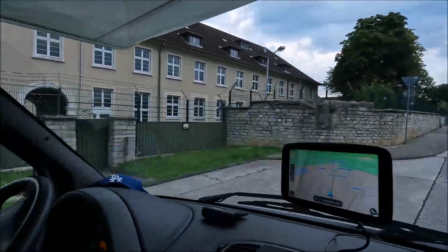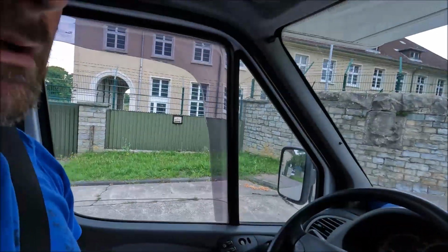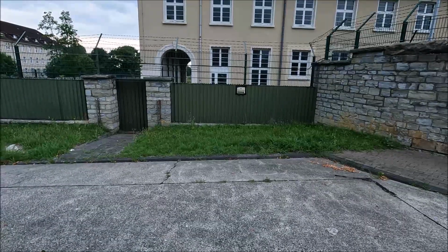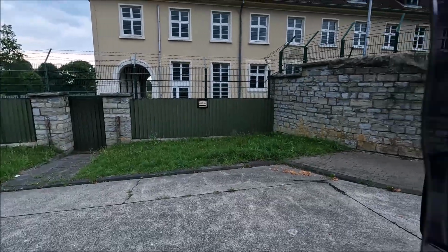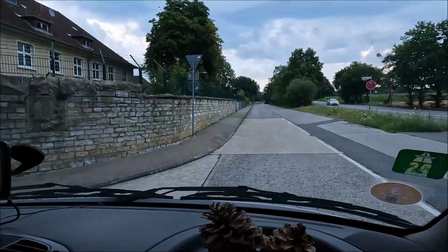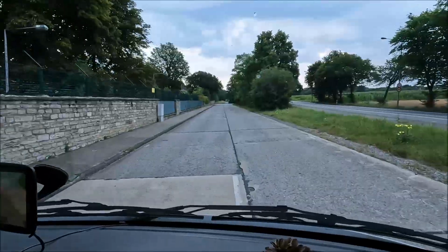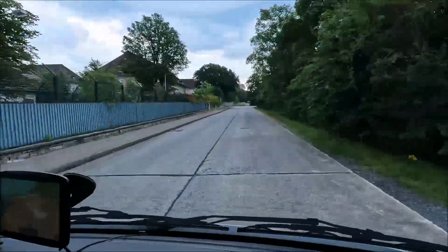Oh look, it still says Barker Barracks. Oh my God, still says Barker Barracks with black and nasty tape. Black and nasty tape lasts for years. Let's keep filming. So as Wendy rightly said, this was the front gate up here.